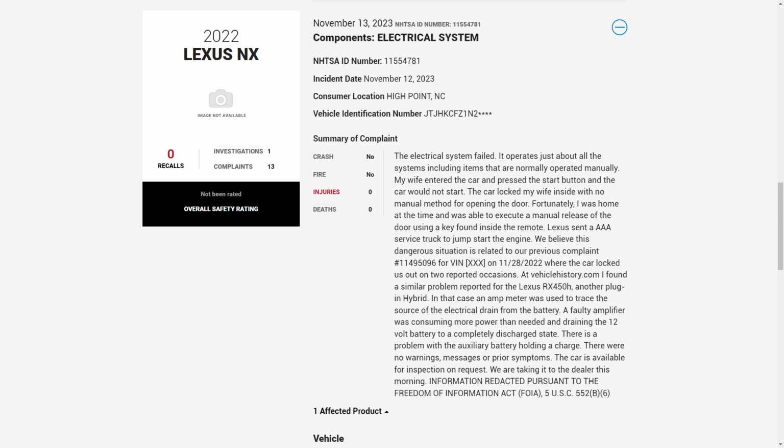We believe this dangerous situation is related to our previous complaint 114-95096 for VIN blah blah blah on November 20th, 2022, where the car locked us out on 2 reported occasions. So then I think this guy went to vehiclehistory.com and found a similar problem reported on the Lexus RX 450h, another plug-in hybrid. Well, RX 450h is a hybrid. 450h Plus is not a plug-in hybrid, so I don't know if that's the same.